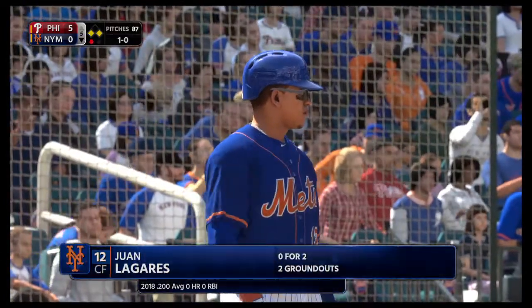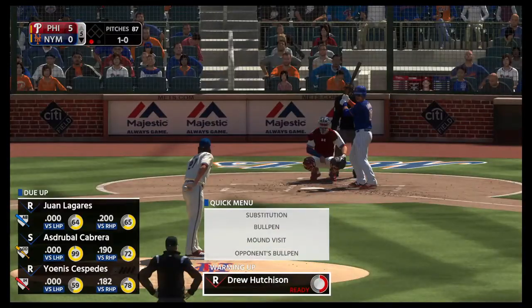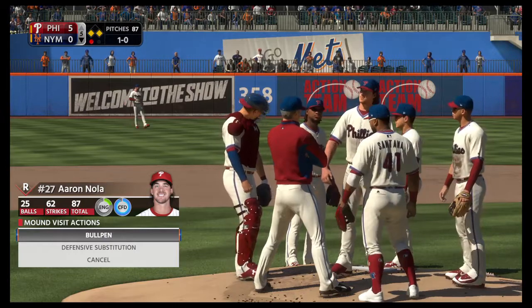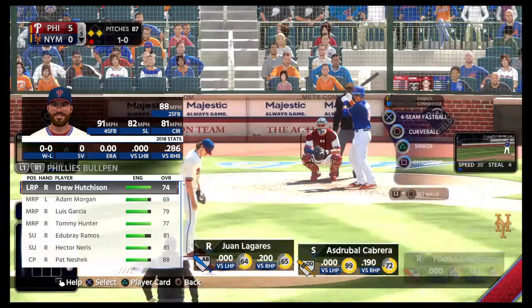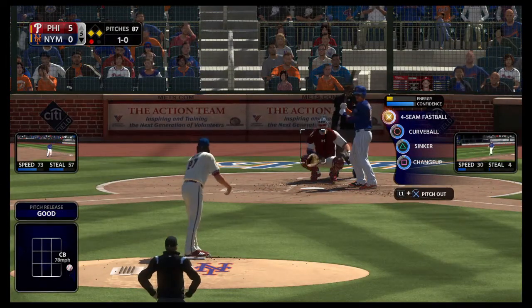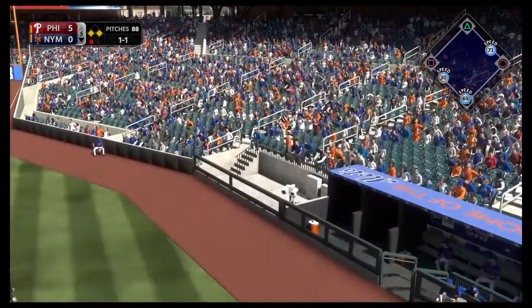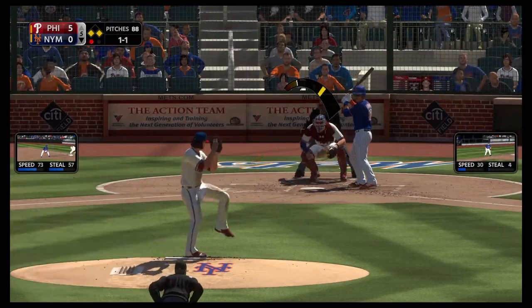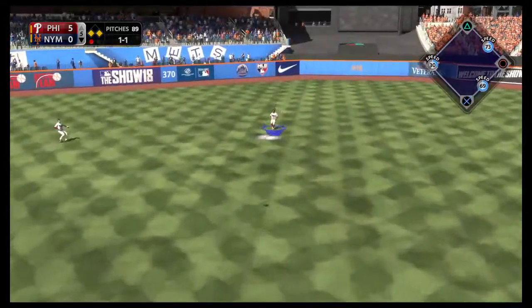Juan Lagares is at the plate as he looks at ball 1. No runs, 5 hits, and no errors on the Mets line score so far. Now time is called, and this might be to buy a little time for that reliever to get loose. He was able to foul that one off, but you could tell he was definitely late. That breaking ball, the pitch before that heater right there, definitely threw his timing off.